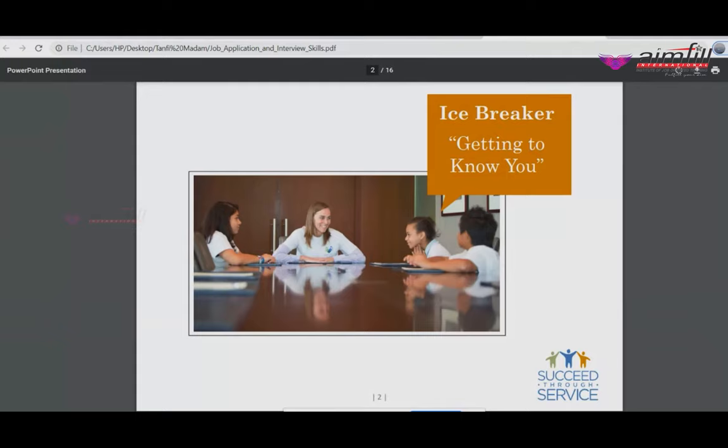So this is called an icebreaker, getting to know a person who is unknown to you. Sometimes you're scared to know an unknown person, because in aviation every day you meet so many unknown people and you have to interact with them like they are your friends, because they will be needing assistance from you. So every day you have to interact with new people. That is why it is very important for you to be friendly in nature.